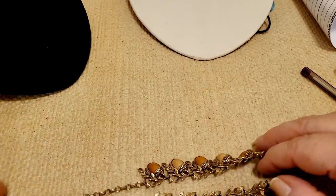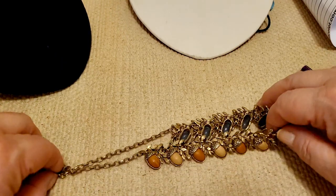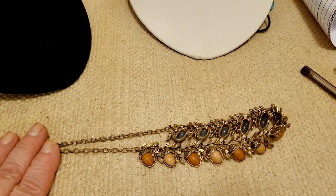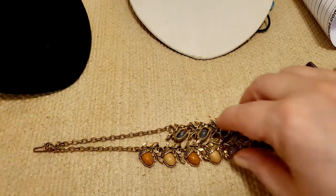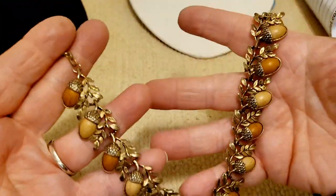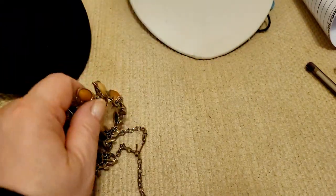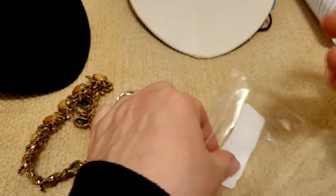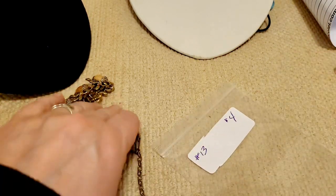Get your measurement. So it would be just one length. There's not an extension on it. Okay. I'm guessing it's going to sit somewhere just below collar bone area. Yeah, you got an 8-inch drop. What did I say for this? $4, I think I said. That's cool. It's kind of cool. Acorns. $4 to get some acorns. Number 13. $4.